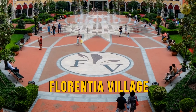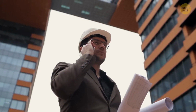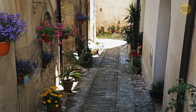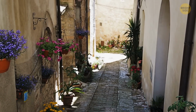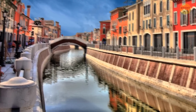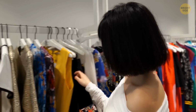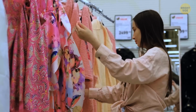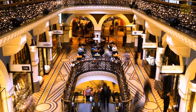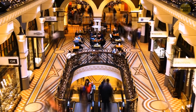You can also visit the closest thing to Italy, but this time you can go shopping. Florentia Village is an outlet mall that offers an array of shops to lose yourself. The good thing is that this was built by an Italian developer to capture the essence of an Italian village. It has fountains, canals, and mosaics for proper aesthetics. It began in 2011 and has more than 200 shops with many Italian brands and British, US, and Chinese brands as well. The place is so popular that it gets between 10,000 and 25,000 visitors per day.